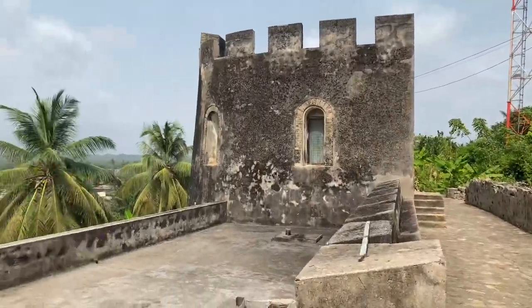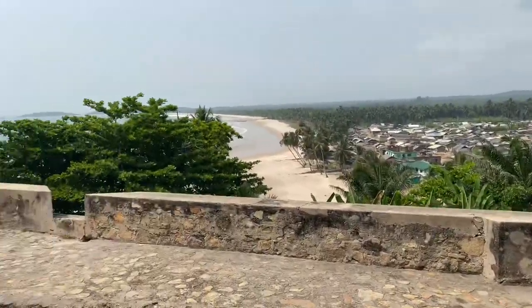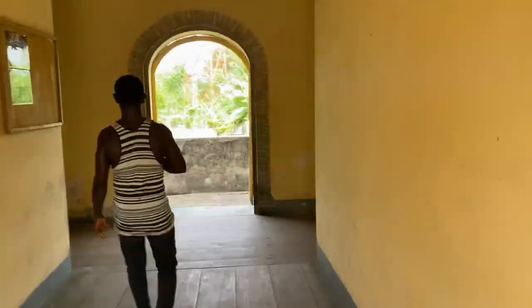And then after this place, we went to Cape Three Points, that is the southernmost point of Ghana. And then after this place, we went to Nzulezo and then Axim. And then from Axim, back to Takoradi.